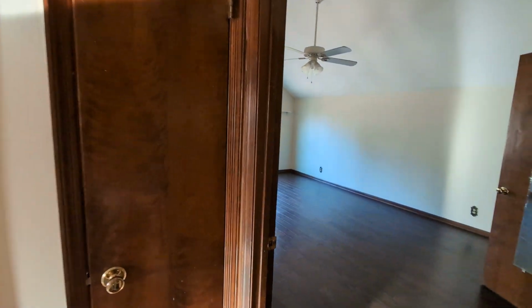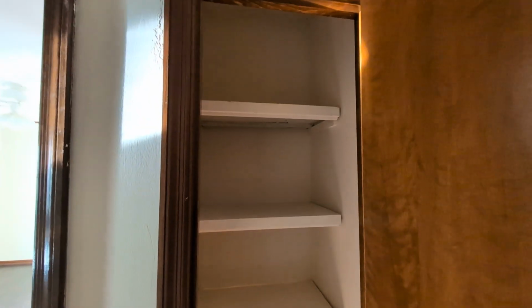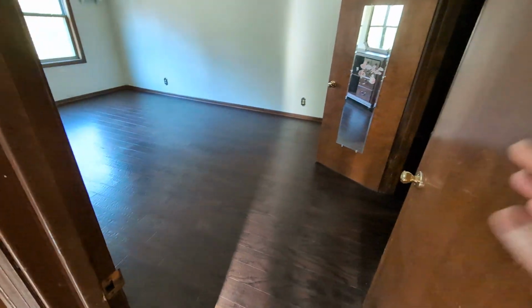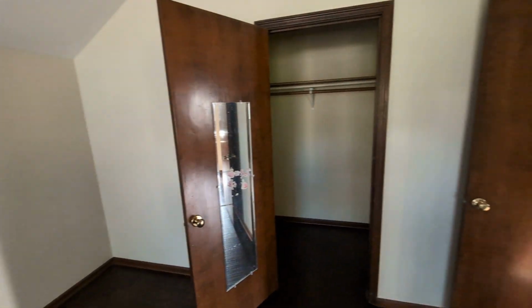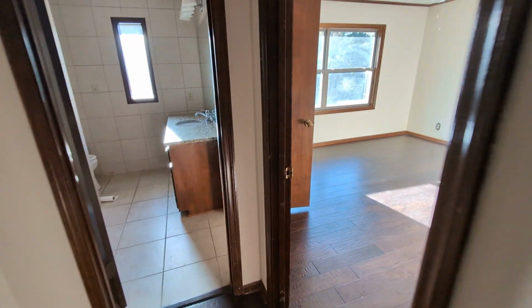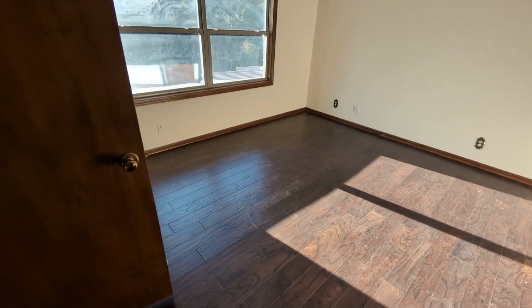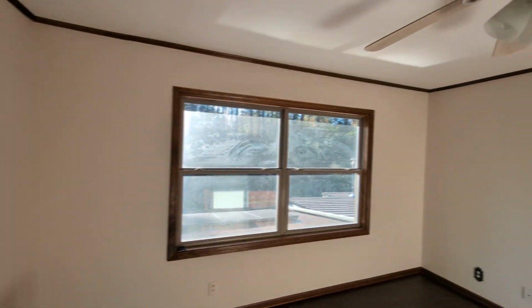So we have 4 bedrooms upstairs. Right at the top of the stairs, we have a coat closet here, and a linen closet at the end of the hall. Towards the front of the house, we have a huge guest bedroom, and it is a very nice sized bedroom. Got a nice sized walk-in closet. And then obviously a bathroom there, but then to our right on the back side of the house, we have another bedroom here. You do have double closets there and there.